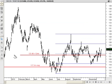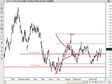Looking here at bonds, this is the T-bond ETF TLT. This 12-month point of control at 121.40 has just this week migrated up to 121.76, which is very, very close to the half range from the June low. So it's a bit of a bell curve going on here between that low and that high.